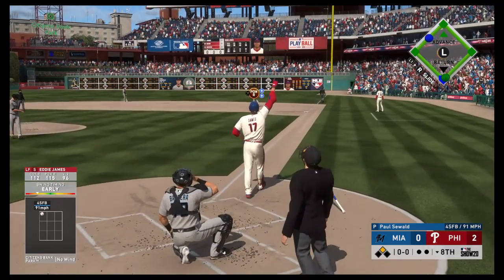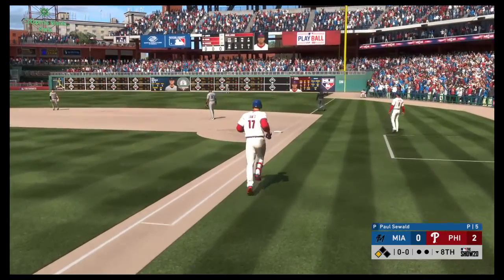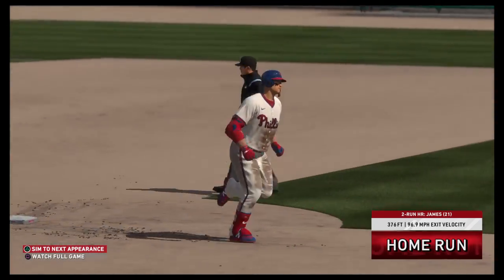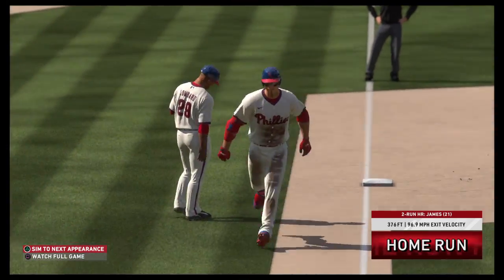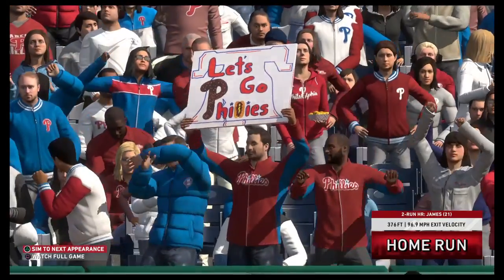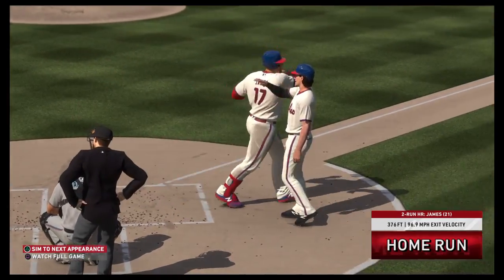There's a swing and a ball hit in the air, and a ball that he got every stitch of, as that one, without a doubt, is gone. A 2-run blast to straightaway right field. Career home run number 498. As the Phillies have opened things up now 4-0.